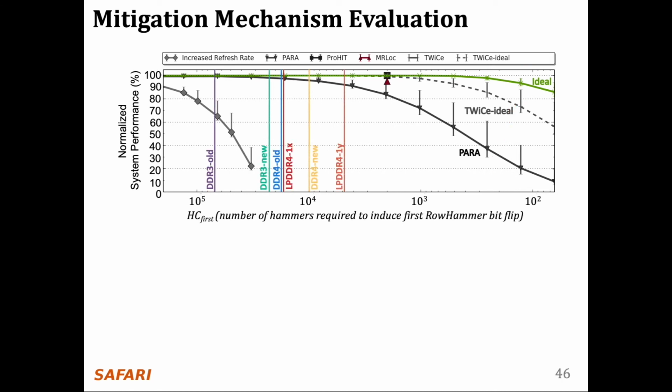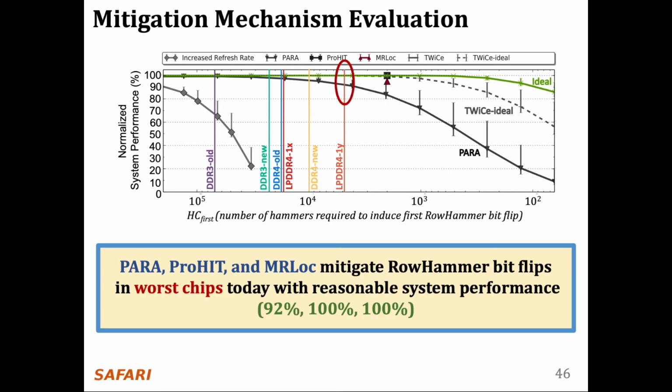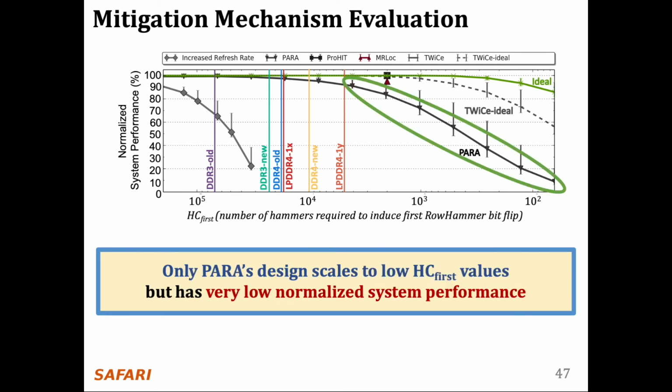We next overlay the lowest HC first values observed across all chips of a given DRAM type node configuration to show exactly how each mechanism would affect a system's performance when used on a system using a particular DRAM type node configuration. We find that para, ProHit, and MR lock are viable options for mitigating RowHammer bit flips in the worst chips that we tested today with reasonable system performance. However, only para's design scales to low HC first values that we are likely to see in future DRAM chips, but has very low normalized system performance.